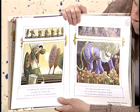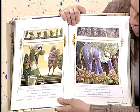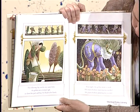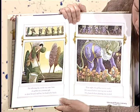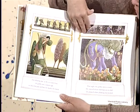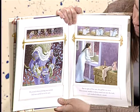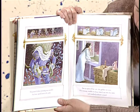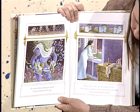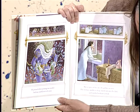The following day, on the very same farm, the goblin saw a woman sigh, set down her pail, and bury her head in her hands. That night, the goblin went to work. He watered where watering was needed. He planted where planting was needed. He pruned where pruning was needed, and was careful not to be seen. But in spite of his care, the goblin was seen. The woman, unable to sleep, stared out into the dark and watched without a word.